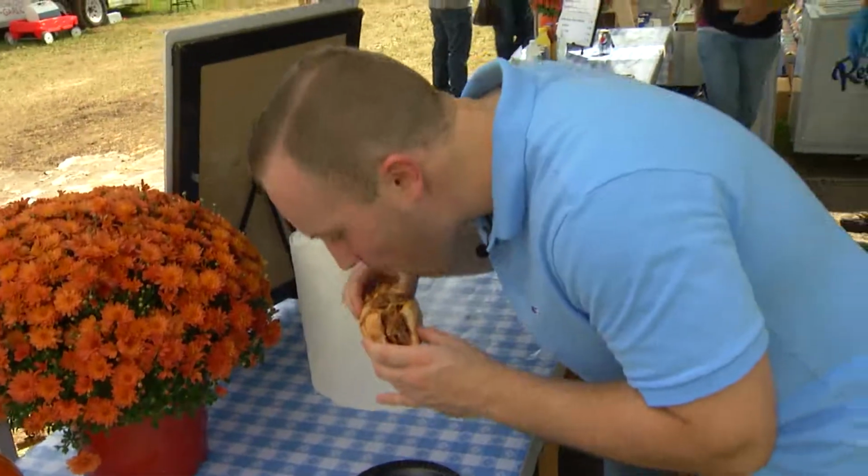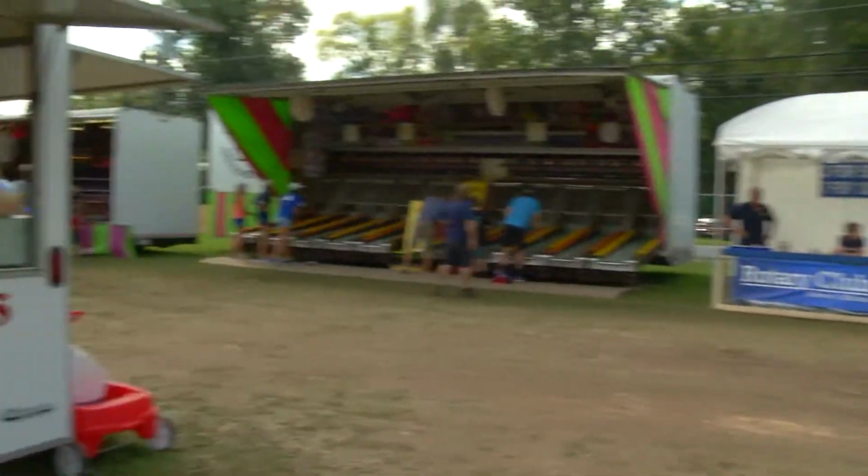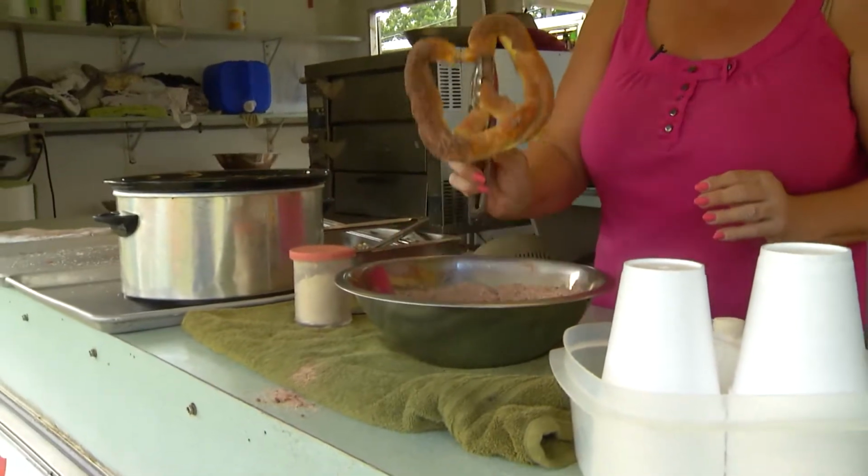And you can't leave the fair without some dessert. My personal favorite is Dutch Country Concessions soft pretzel, right across from JR's and near the Ferris wheel. Their cinnamon pretzel is the best I've ever tried, and the key is they don't smother it in butter.